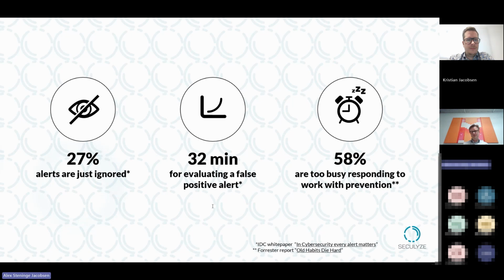The 27% is from IDC, which is sort of like Gartner, a benchmarking firm. They've looked into the SOC, and they say 27% of the alerts go ignored. That means they're never looked at. This is, of course, an average. There are some that are better and some that are worse. But that means you don't have to be a rocket scientist to hack. You just need to be able to count to 4, because at some point you reach a company where the defenses are so low you can just jump in and get a successful hack in there.